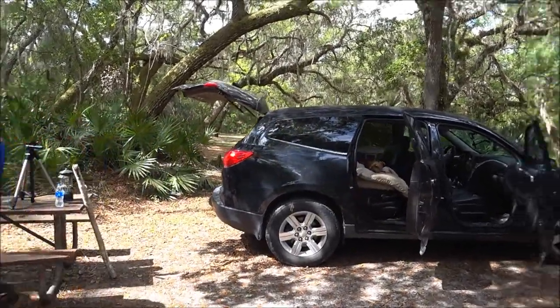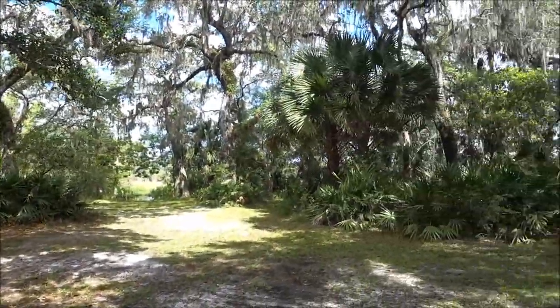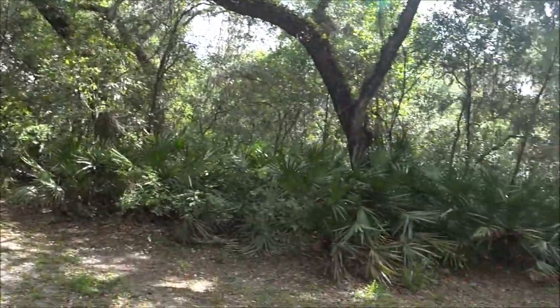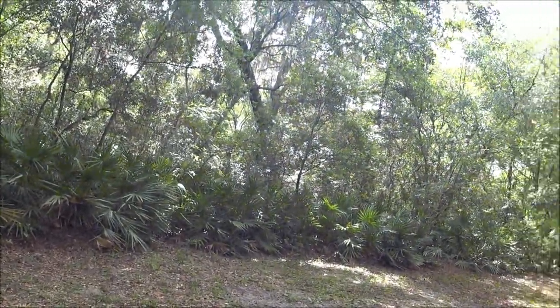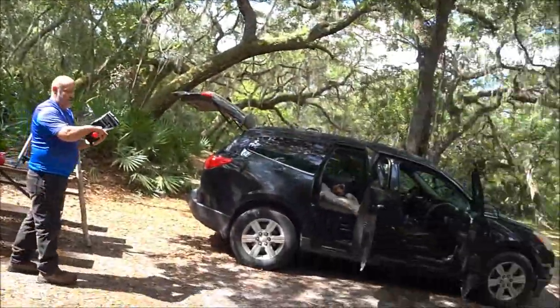So, anyways, it was a nice spot. I'd come back here again. There is lots of wildlife here that you hear. And I saw a snake this morning, which I did not need to see. I know they're here. I don't need to see them. Out of sight, out of mind. That's my motto. He was a black snake, but still he's a friggin' snake.